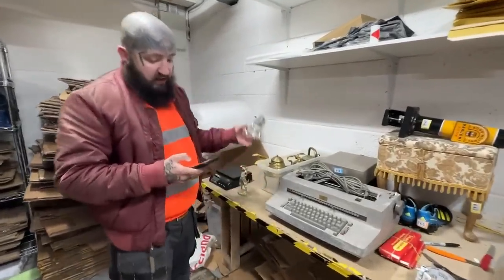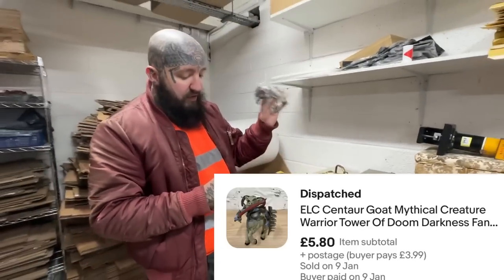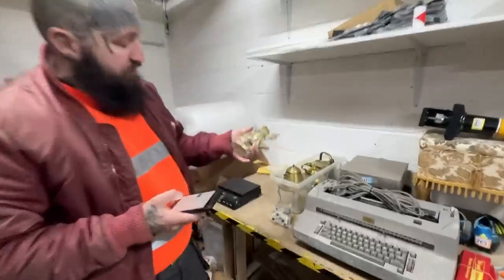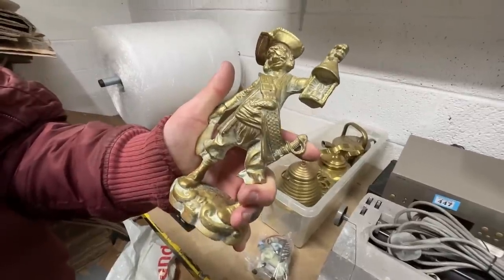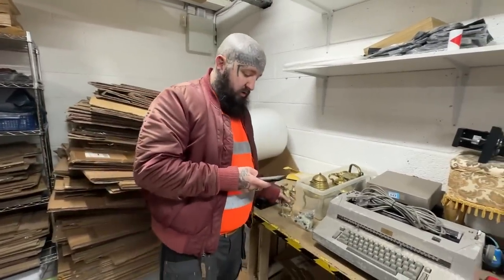This here is an Early Learning Centre toy. That went on an offer, shock horror, for £5.80 plus postage. This sold pretty quick. Solid brass. It's quite heavy. It's just a brass figure of a pirate. And that went for £21.99 plus postage.